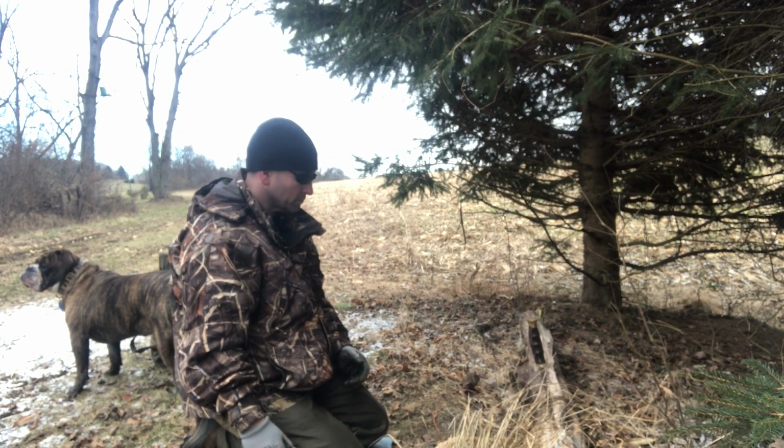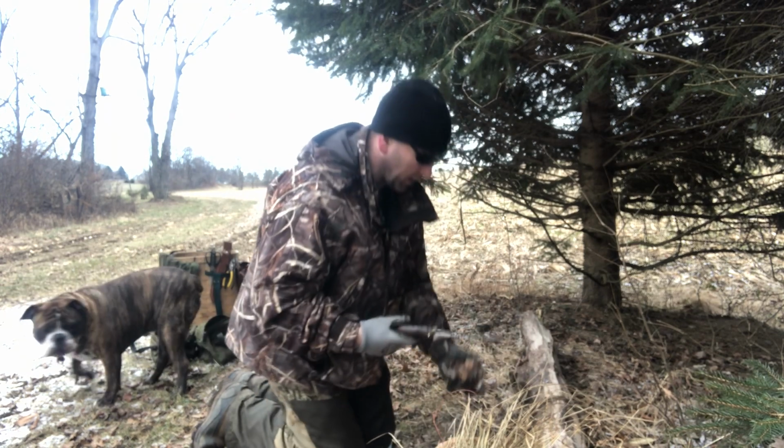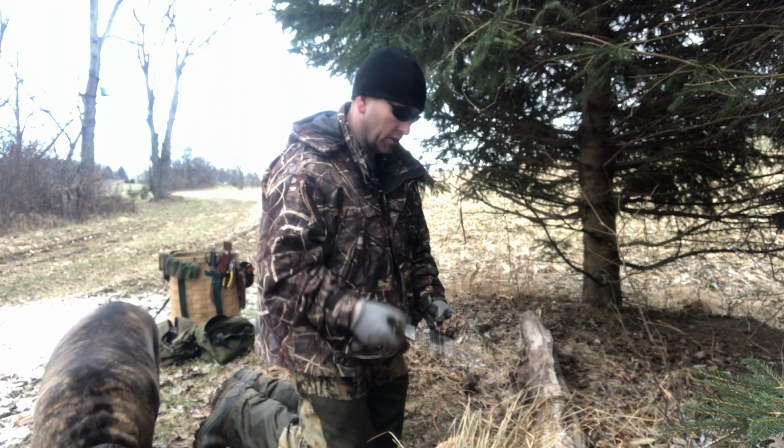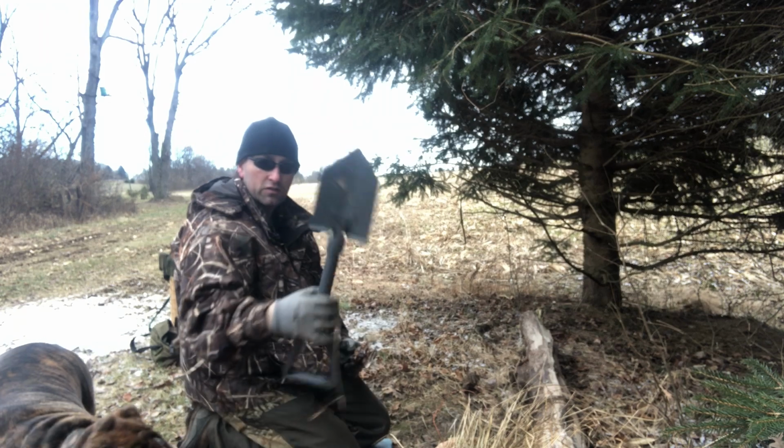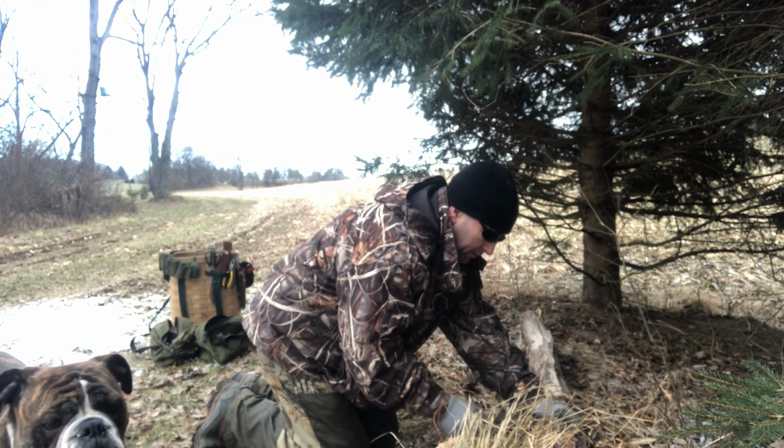So that works out. And what I'm gonna do, I just chunked it up. Squirrel hide is really tough. Use the old knife, you can use an axe, you can use an entrenching tool, whatever you want to chop it up. I'm just gonna use the log to chop it up.